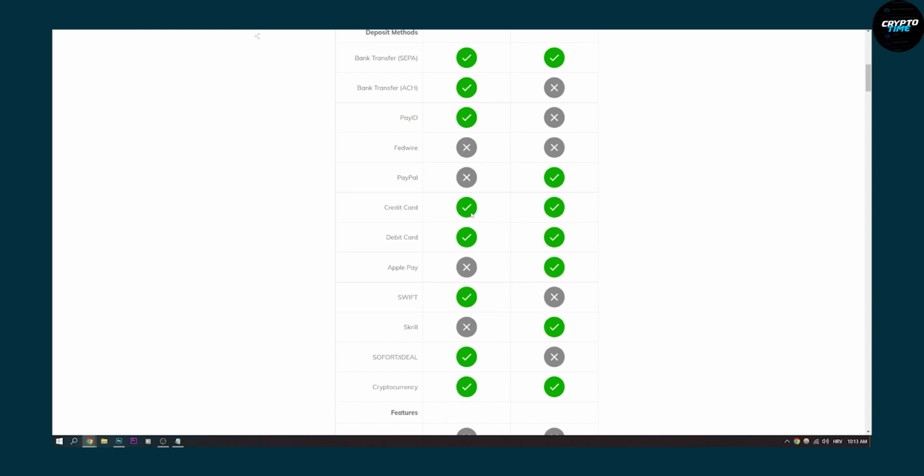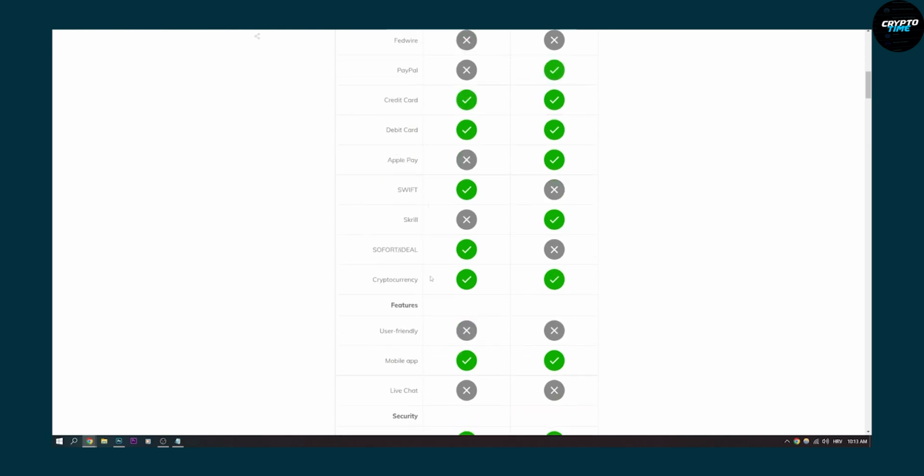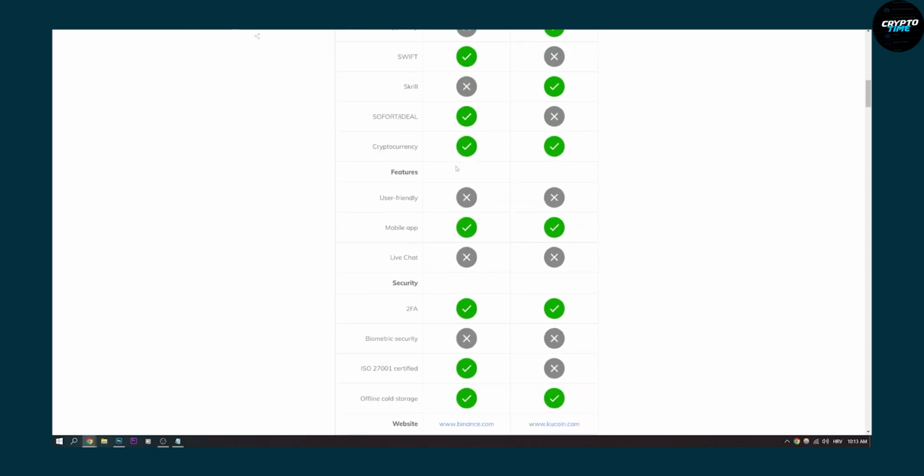Credit cards, you have them on both. Apple Pay, it's not available on Binance. I don't know why, but it should be available on Binance. Now, on Binance, you can use Swift. On KuCoin, you cannot use Swift, which is, again, a big con. Skrill, you can use on KuCoin, not on Binance. And there are a lot of other features that we can use.